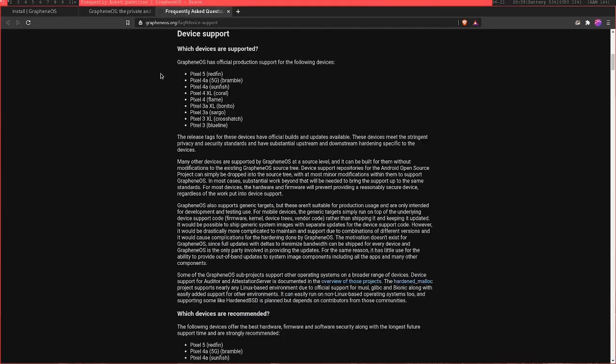Now, if you have any of these phones, primarily the Pixels, then you can easily just install GrapheneOS. You'll be able to rest assured that a lot of these large tech companies aren't tracking your user behavior, and you'll also know that your phone is not susceptible to people who are trying to exploit it.